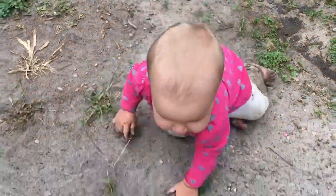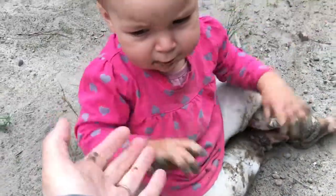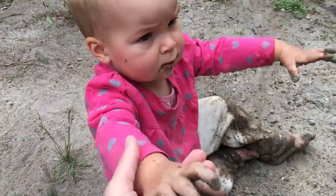Allowing your kids to get dirty and messy as they learn just, to me, fosters an inquisitive mind, curiosity, wanting to explore more without the limitations of making sure you stay clean. Hey, cutie pie. Yeah, now you're walking around, or crawling around rather. You are getting very muddy.